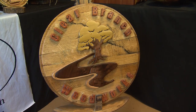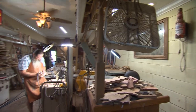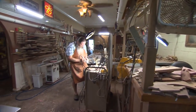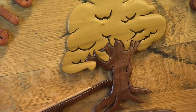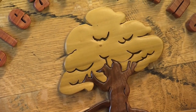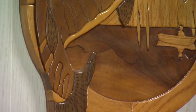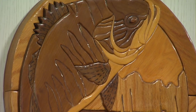Born and raised in rural Coffee County, Roger has a connection with nature that results in an almost indefinable ability to find works of art hidden in the trees that have been an integral part of his life's landscape. I see it. It's hard to explain. I can be driving down the road and see a tree and say, oh, I want to see what's inside of that tree. But it's amazing what you can see inside of trees that the normal public never sees.